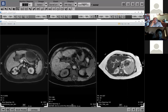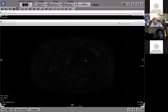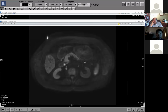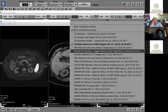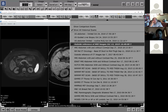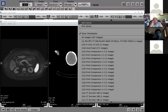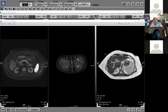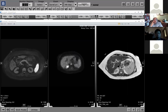So you can see how you can kind of convince yourself that even if I noticed it, I would have probably convinced myself otherwise. What was the time interval between these two studies? A year. And here's the diffusion. Really nothing on diffusion, which I rely very much on when I look for pancreatic stuff. There's just nothing there. And there was a PET scan right before, and the PET scan was normal. There was nothing. So I think that also would probably convince me that there's nothing there. It would be very hard prospectively.